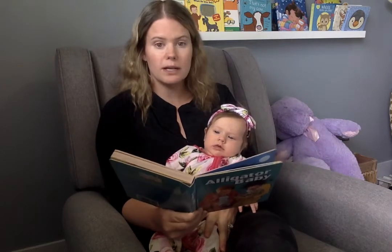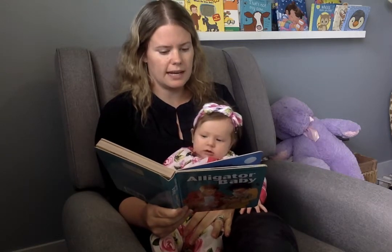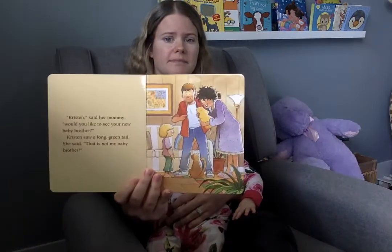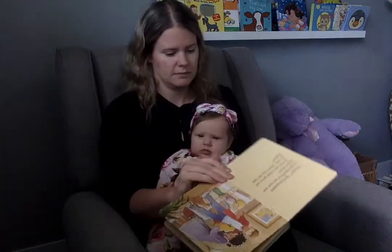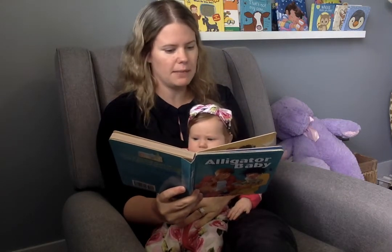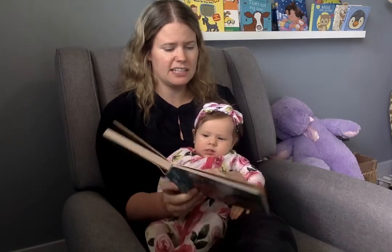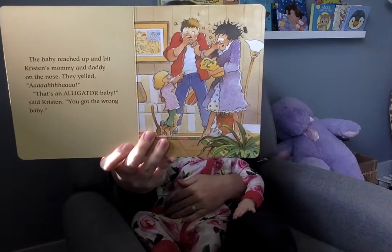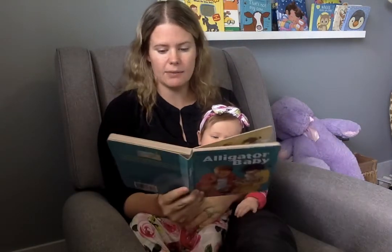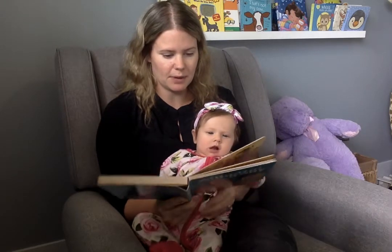"Kristen," said her mommy, "would you like to meet your new baby brother?" Kristen saw a long green tail. She said, "That is not my baby brother." The baby reached up and bit Kristen's mommy and daddy on the nose, and they yelled, "Ah!" "That's an alligator baby," said Kristen. "You got the wrong baby." So Kristen's mommy and daddy went back to the zoo. They came home and said, "Would you like to see your new baby brother?"